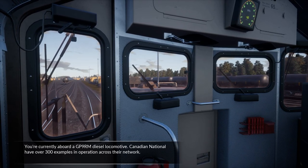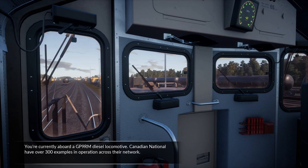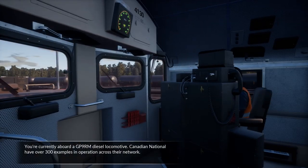Currently aboard a GP9RM diesel locomotive. Canadian National have over 300 examples in operation across their network.